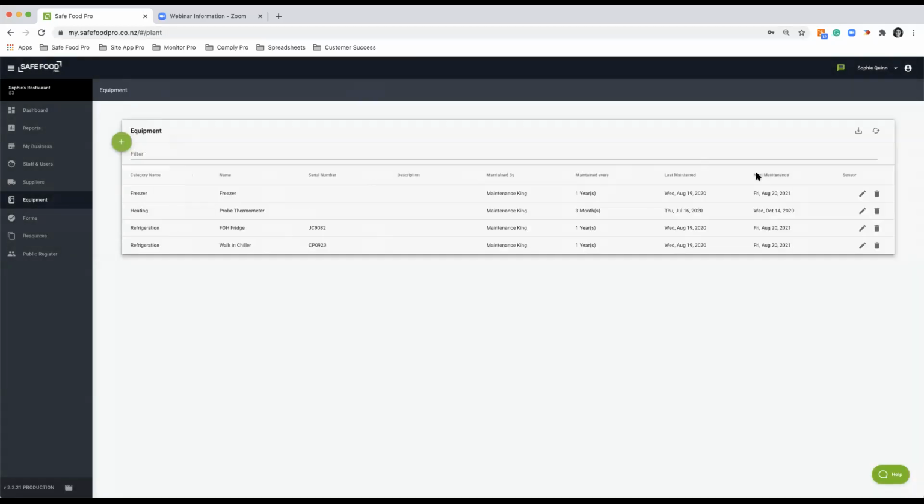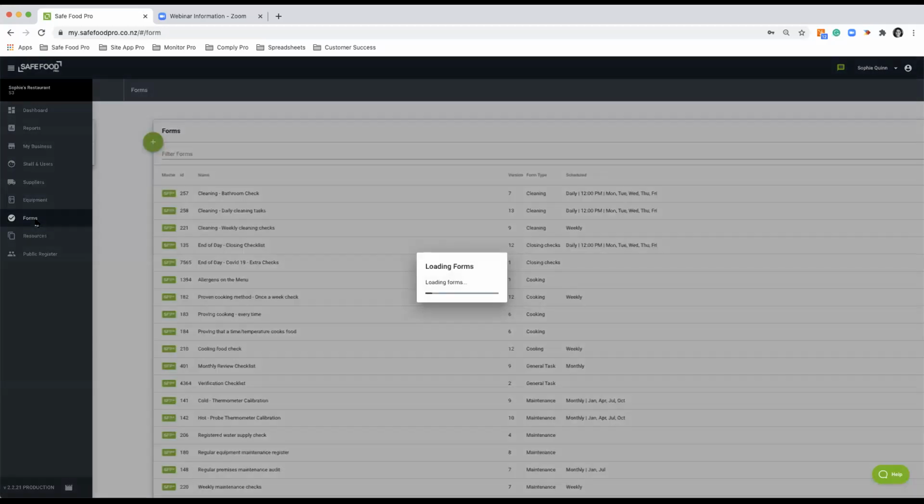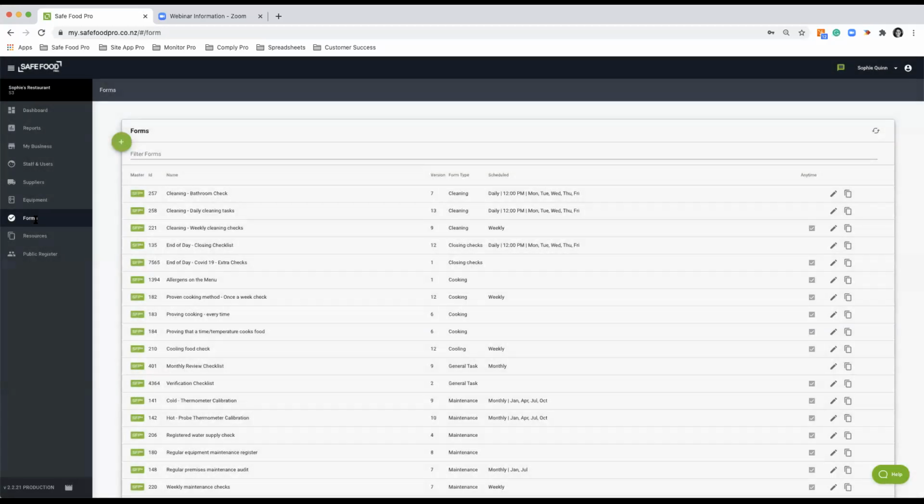And equipment, you can check those maintenance dates are all up to scratch. The final thing you can look through is probably your forms, especially if you are new to Safe Food Pro, and make sure that you've updated things that you might need to customize. The main thing to look at here is your cleaning task form. So we've given you guys a pretty stock standard template of cleaning tasks, just as an example, but make sure you change that to suit your business, as everyone does their cleaning differently. And that way you can make sure your staff completely understand as well how they're doing the cleaning and how they're keeping everything safe and nice in your business too.